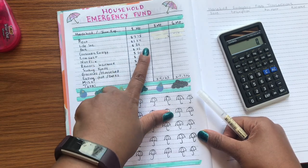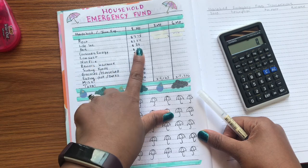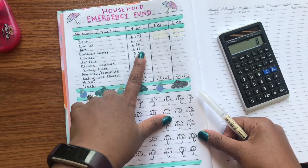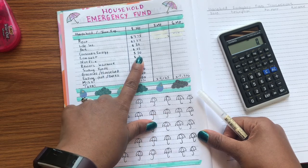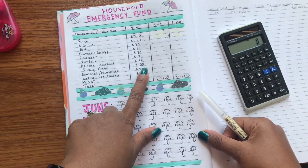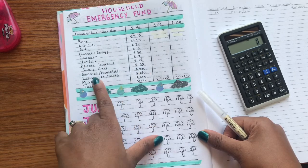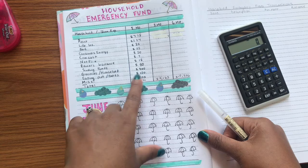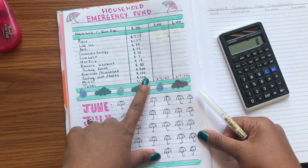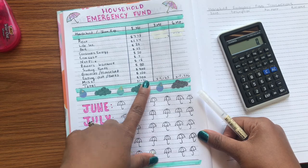Some utilities, so $35 for our BWL, which is water, and then our Consumers Energy, which is our gas bill, is about $15 a month. Comcast is $30, Netflix is $7, renter's insurance is about $15. We'll put about $80 of sinking funds. Groceries and household, because we do combine those, is about $400. Eating out and dates, that's $150, and then I put in $100 miscellaneous.